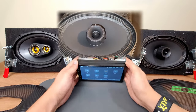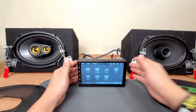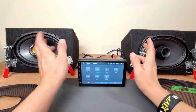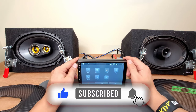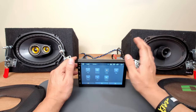Even this cheap head unit, you see that? It plays nice sound. So nice. It's better than the stock head unit, right? Imagine four of these kind of speakers, like two in the doors, two in the deck, or two in the front doors. You're going to have a really, really nice sound. So now back to the side by side.